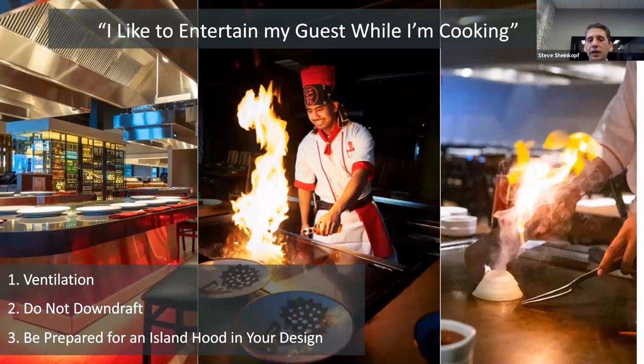But think about what you need. That's an overhead hood. And you can get something similar to that, probably without the water suppression. Those are commercial baffle hoods that'll work just fine. But a lot of people don't want to do that because it wrecks the sight line, or you can't see your guests because they're covered by the hood. But the only way to really efficiently do a range in an island is with an island hood.